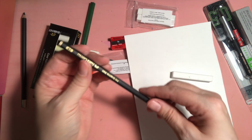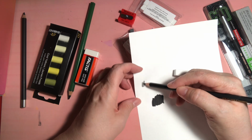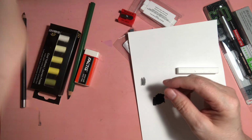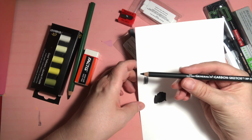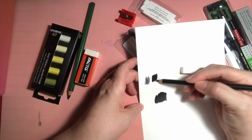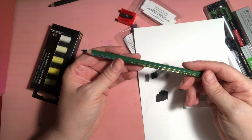In the meantime, so this is a Faber-Castell Pitt Graphite Matte. Oh, that's kind of neat. So it's a matte finish. So that's the paper. Murphy's having a good time for himself. Carbon Sketch. Ooh, it's like charcoal, kind of. Well, not kinda, it is. Really super dark. And this one looks the same, actually. Can't read it. General Pencil, Kimberly.